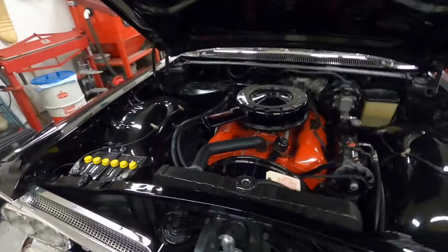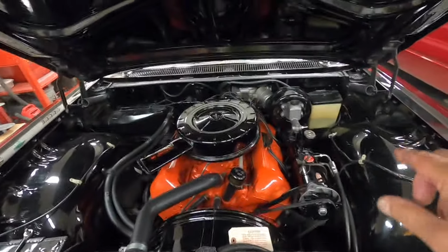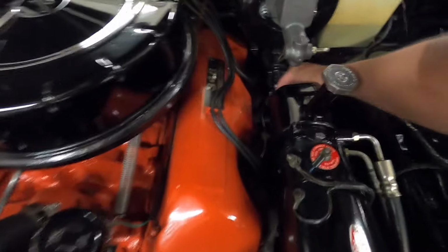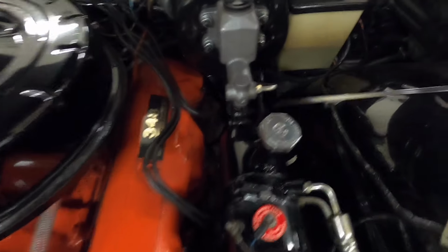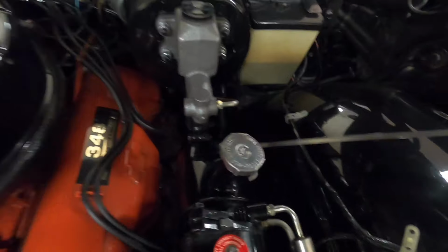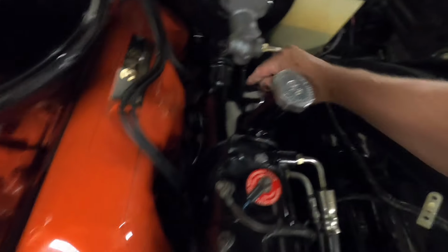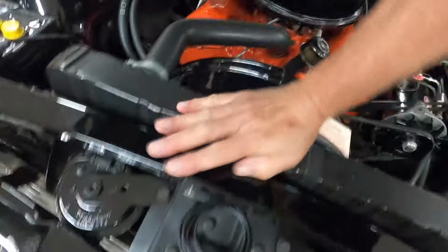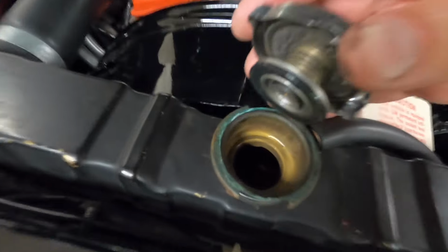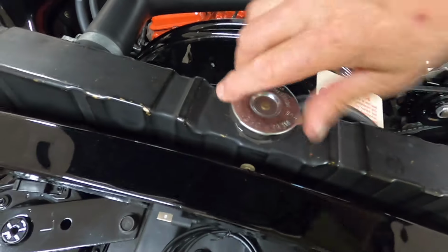But anyway, I want to check the oil and the coolant. I already checked the power steering and brake, and make sure all the fluids are up. It hasn't been started in a couple days. The oil is right on the full mark, and the coolant's good. I don't know if you can see in the radiator or not.